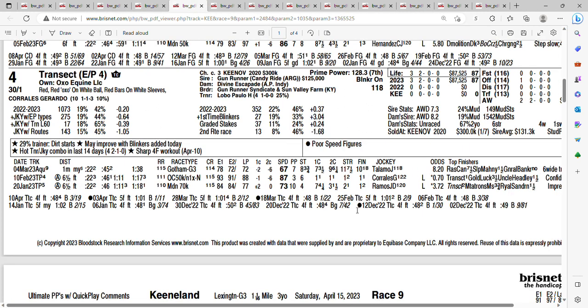At 30-1 is the 4 horse Transect. I tell you, he looks good on synthetic surface. Well, he's a perfect 2 for 2. They got him off of synthetic last time out. Stepped him up in class in the Gotham. Finished a terrible 10th in that race. Getting 30-1 on the 4 horse Transect.